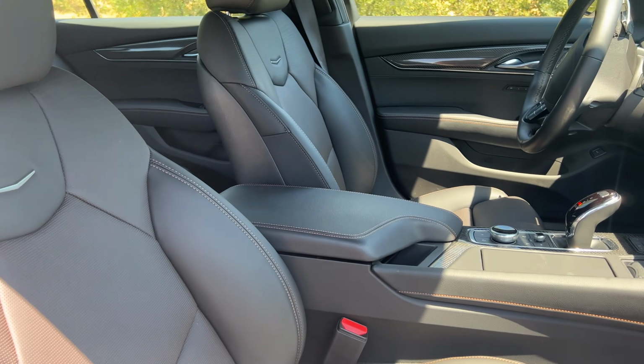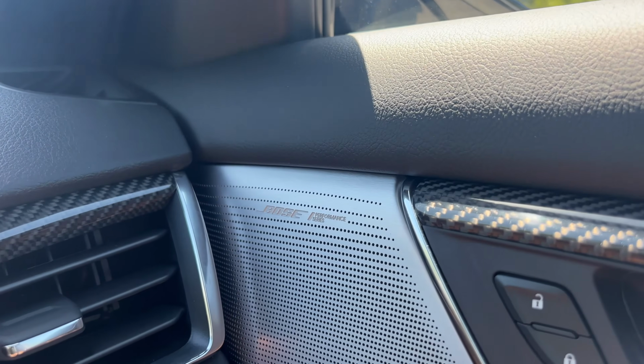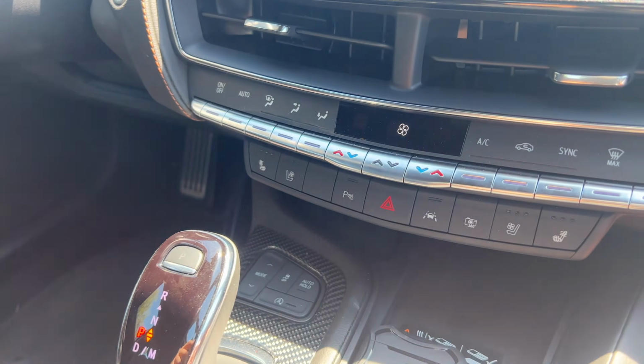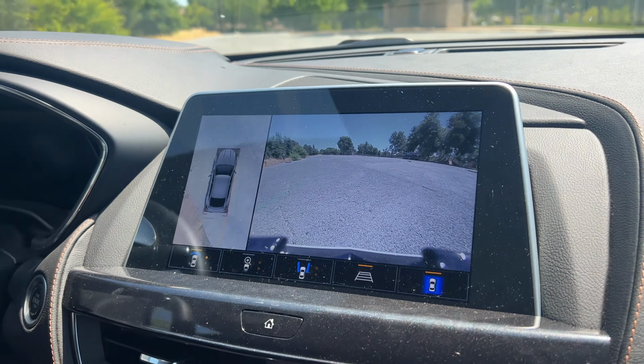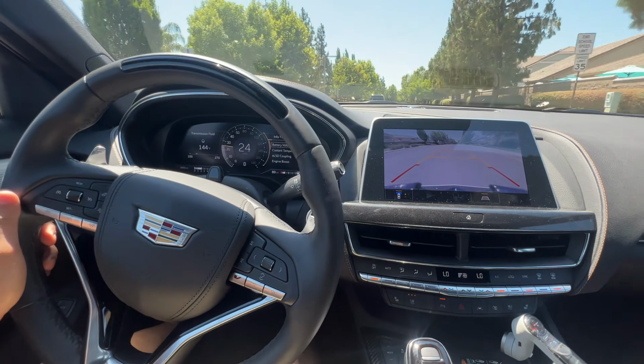This is the jet black interior. A 15-speaker Bose stereo system provides an immersive audio experience, and I have to say it does sound fantastic. The CT5 also offers a full 360 camera system that remains functional even during high speeds. It's in the premium package.